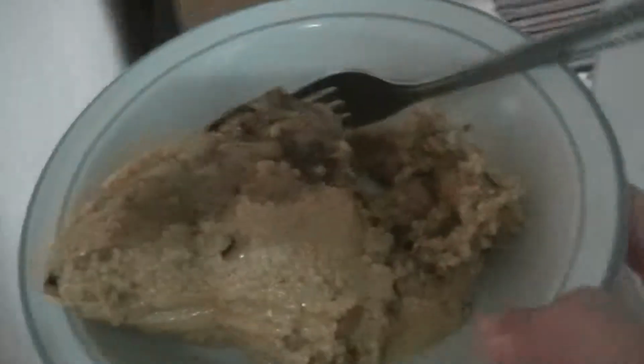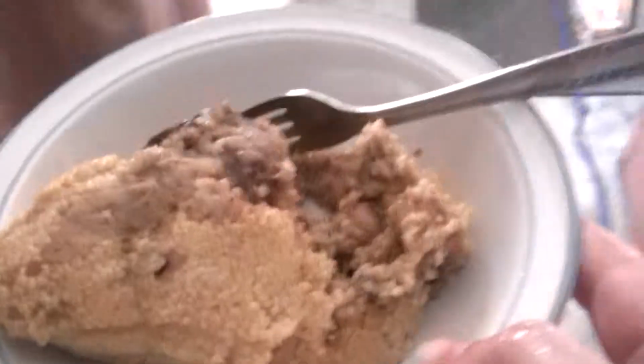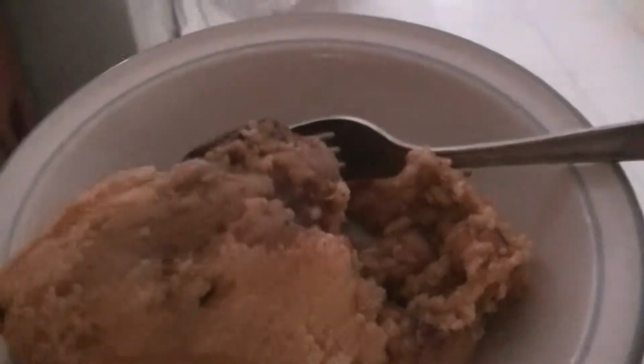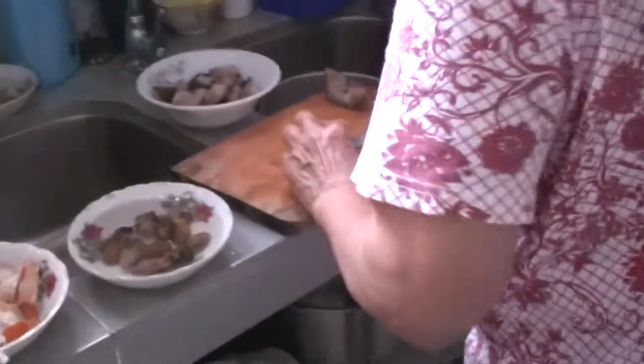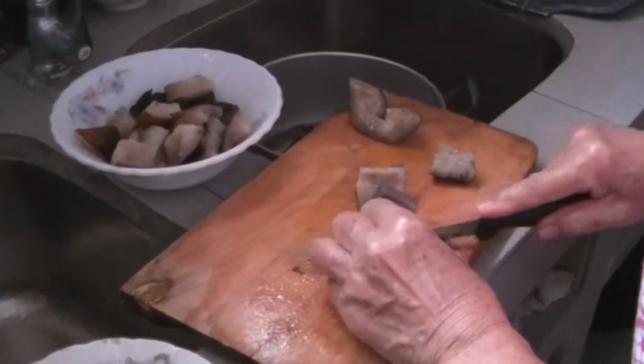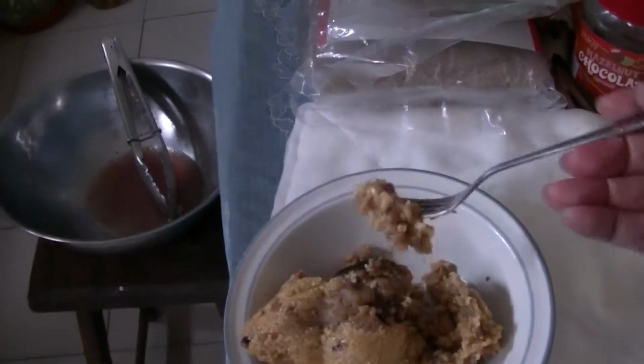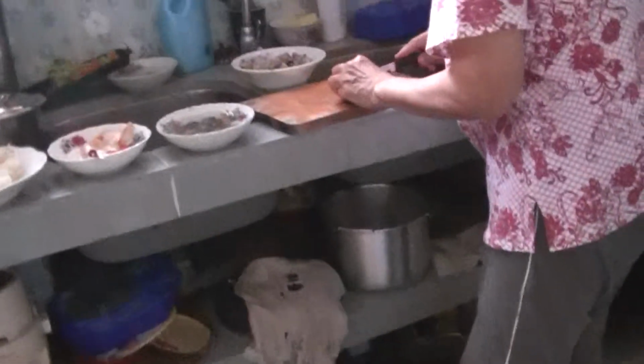Let's share this around with my mom. Hey, have some. Oh, the abalone. No, sea cucumber. Cut into smaller pieces. Let's eat this.